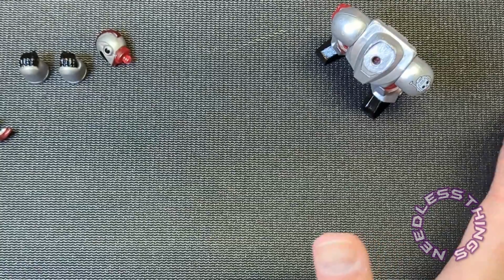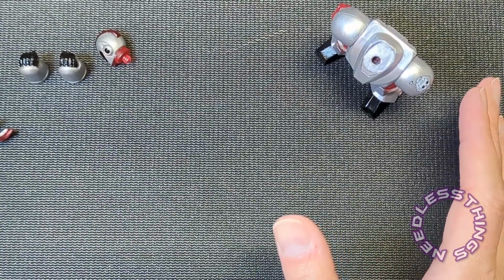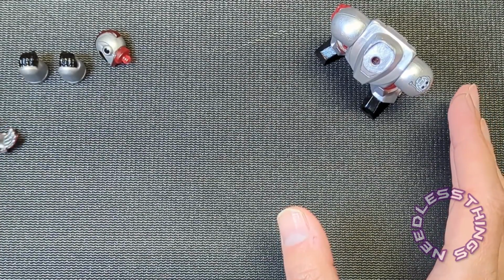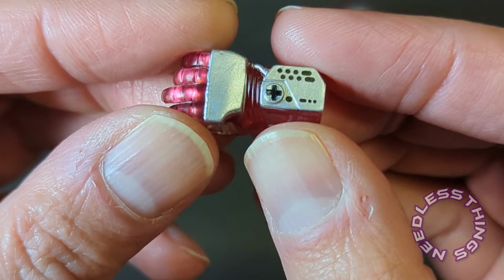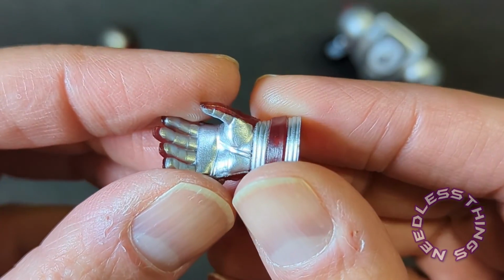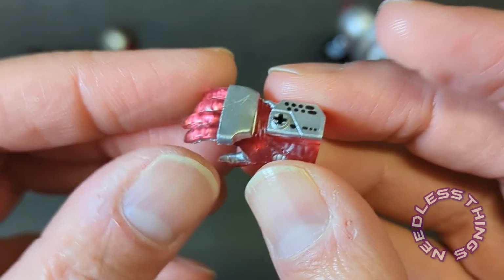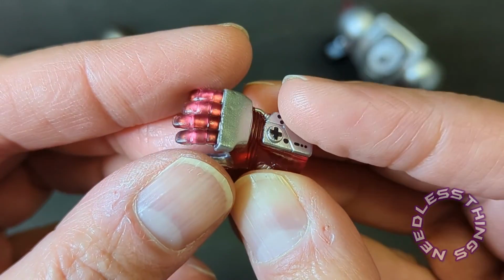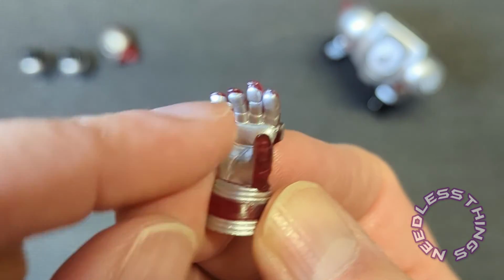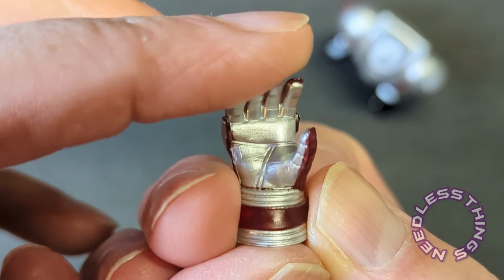But then we get into the alternate parts, which is where the magic is. So he's got a non-copyright infringing power glove hand that is beautiful and obviously is the hand that has to go on this. Look how cool it is, the way that the silver paint in the palm, and look at all that sculpted detail.